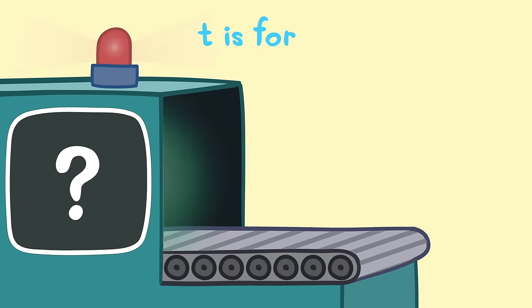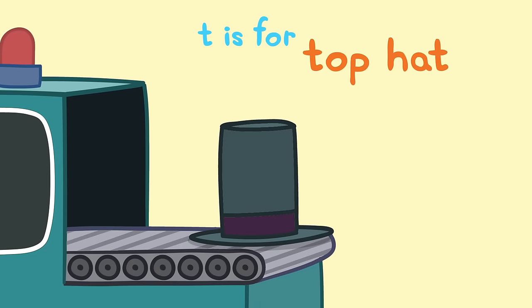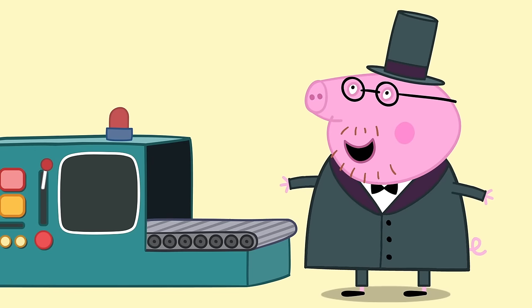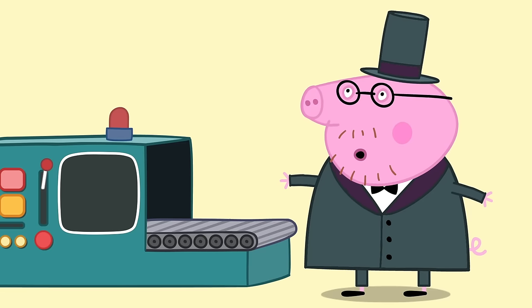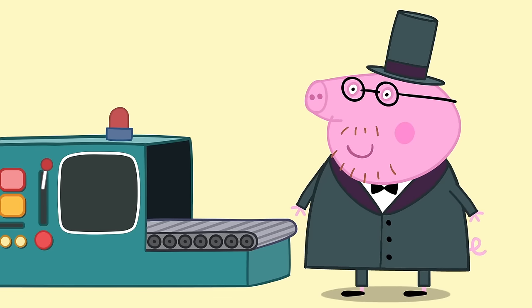T is for... Great job! T is for top hat. Top hats are very tall and were often worn in the olden days. Daddy Pig wears his top hat when he wants to feel fancy. Well done for naming all of the items beginning with the letter T.